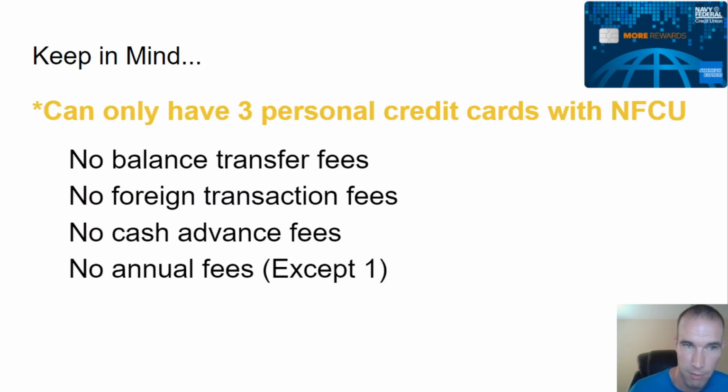Now, keep in mind, with Navy Federal, you can only have 3 personal credit cards with them. So if you really want to have high limits, you get the flagship card, which goes up to $80,000, and then you could have 2 others that go up to $50,000. You could have $180,000 available credit with Navy Federal if you work it right and you get those 3 cards.